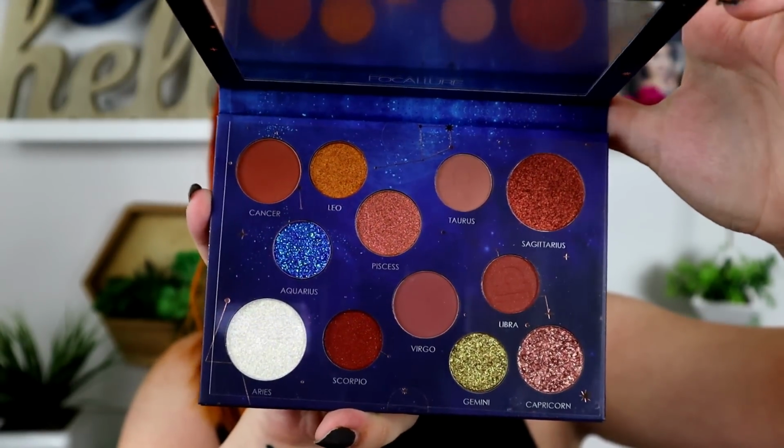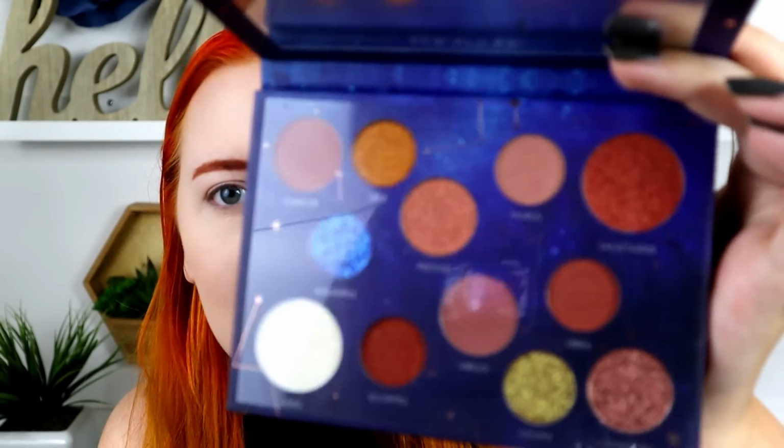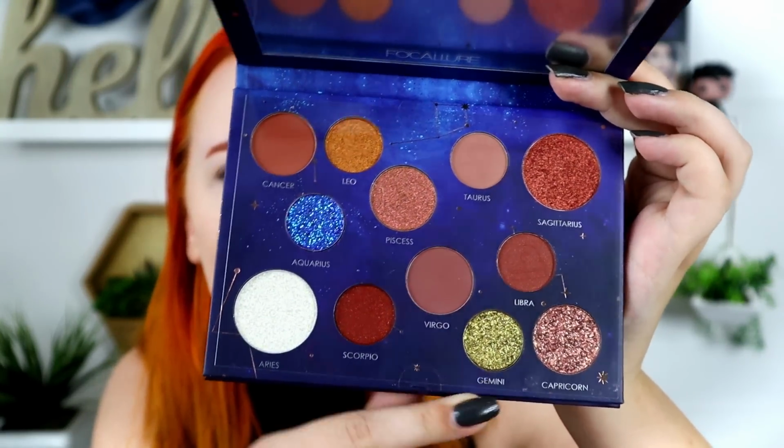This color scheme is so pretty, but I like very uniform looking palettes, so I'm not sure I want to use this one today. But I've seen people use it, so it would be a real first impressions of this one. I'm not going to use this one in today's video, but the looks I've seen with this look so cute. And this green shimmer is adorable.